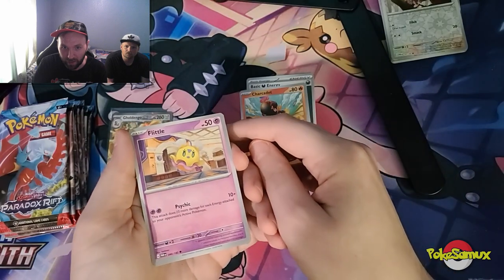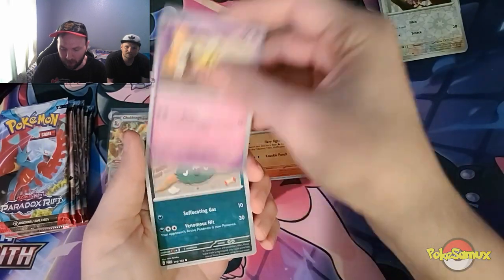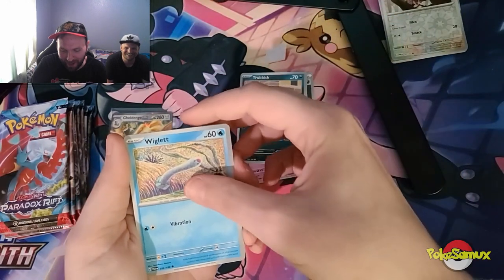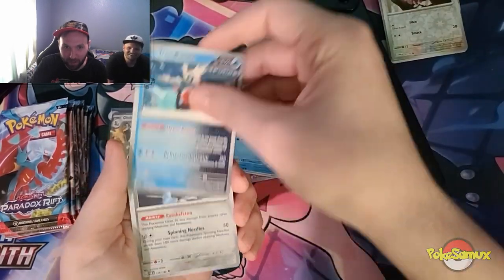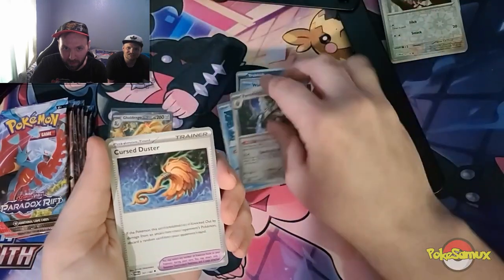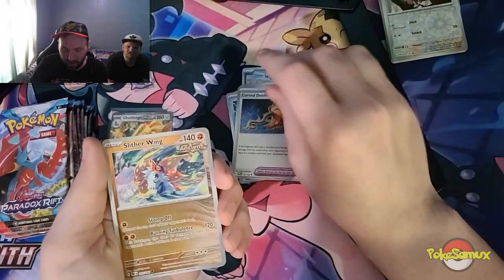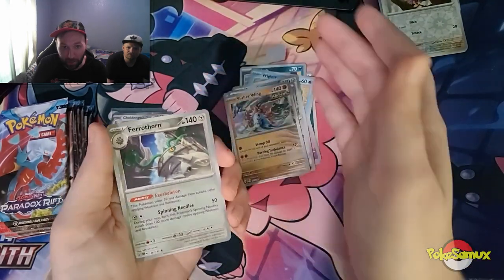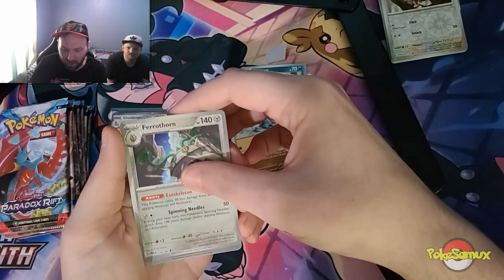I can see it at the back. Ooh. So yeah, hopefully we get something good here. I didn't cheat. I can just see it in the background. Wiglett, Iron Bundle, there's that nice Earthen Vessel, Cursed Duster, okay. Slither Wing. Okay, so here we go. I don't think I'm being baited, but I could be. So let's see what it is.